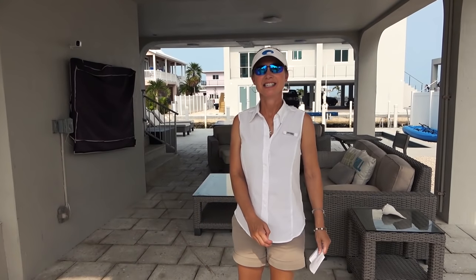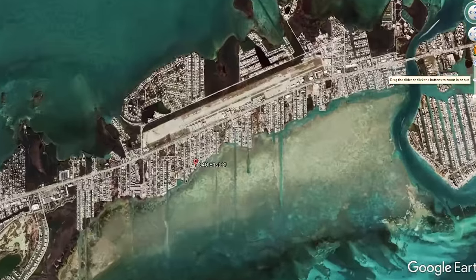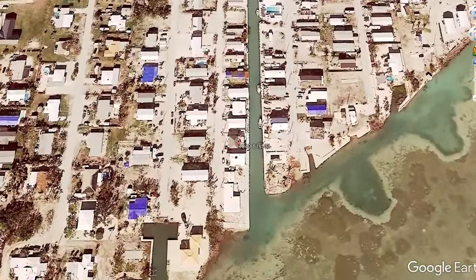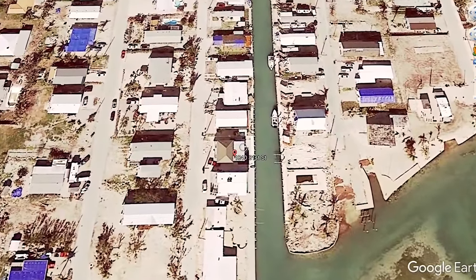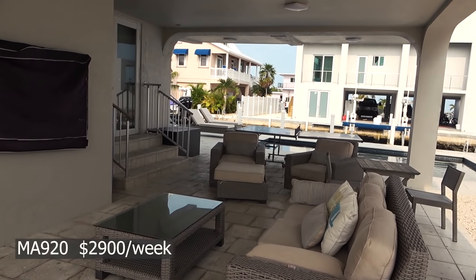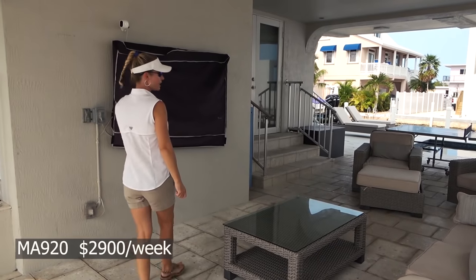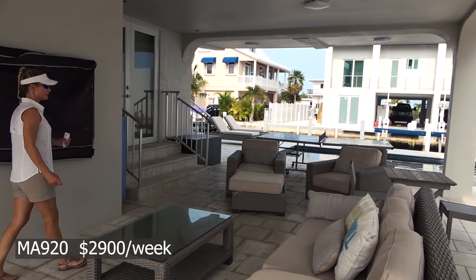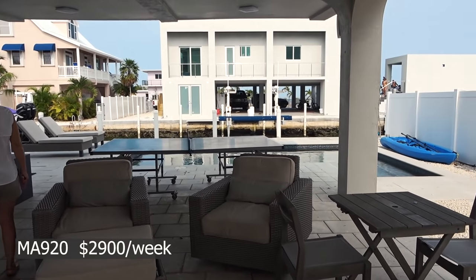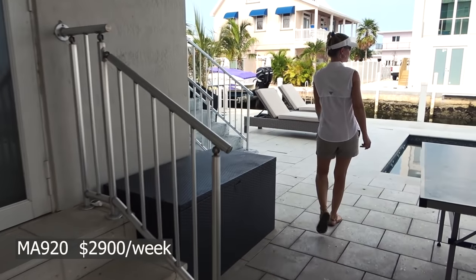This house is a 3-2 and it is $2,900 a week. You can have eight people stay here and Zillow values it at $1 million. Nice. What's that? Ping pong table. Ping pong table, yeah. Looks like they've got an outside TV here. Nice outdoor furniture. Cornhole boards. Nice pool.